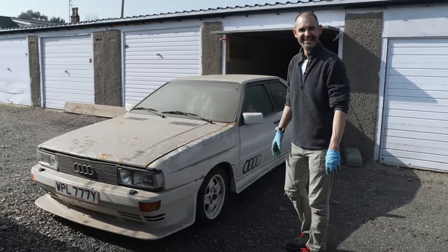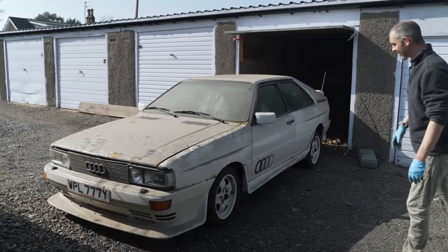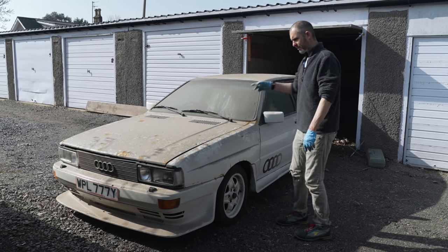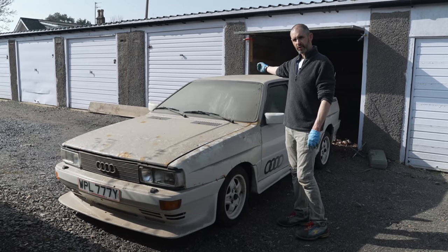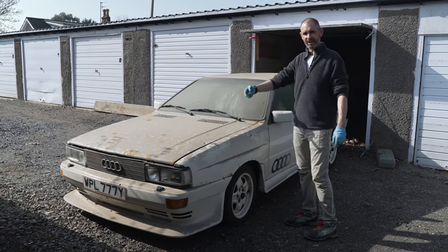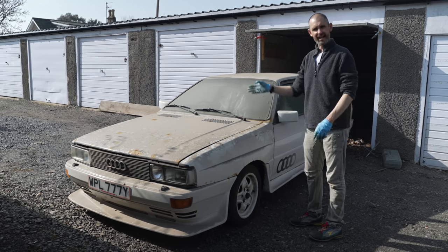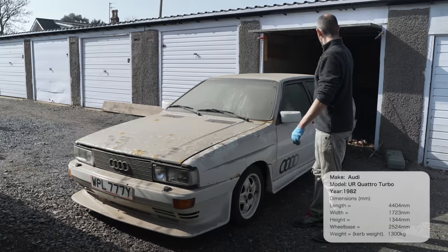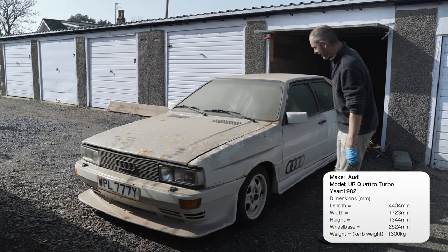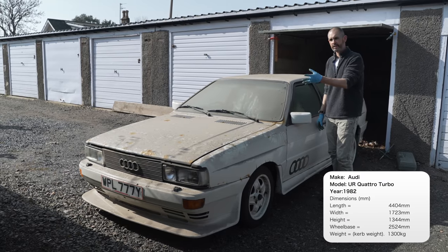Well, this is exciting, isn't it? Beautiful day. We've managed to get the UR out into the sunshine. What's bizarre is, this went in there in, we think, 94. So it went in there before the internet was invented. And we've brought it out and are putting the information out on the internet. This car has sat all that time in there with just a load of litter and leaves, waiting to come out again. We don't entirely know its condition. We don't entirely know why it stopped being used regularly.